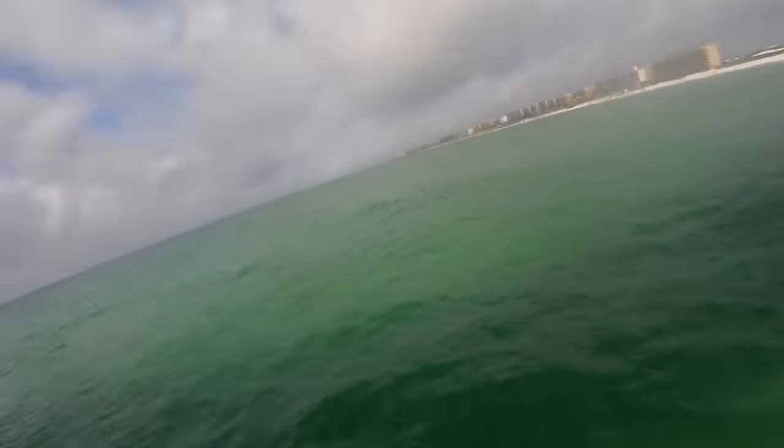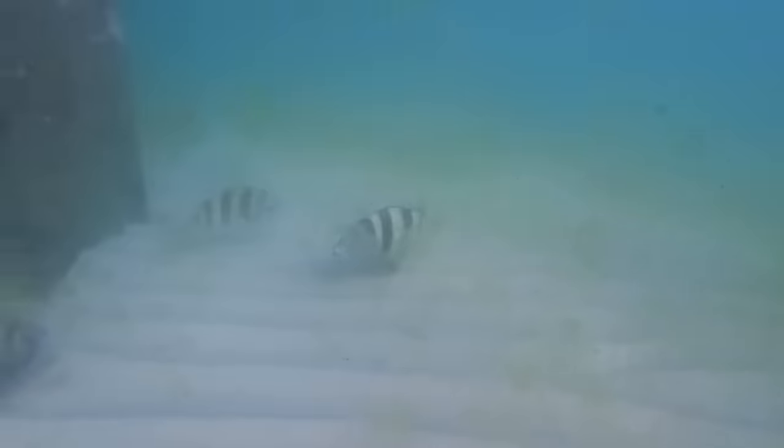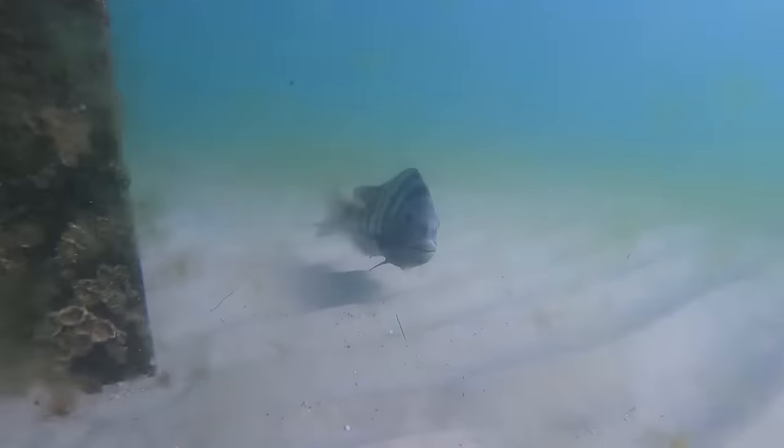So now we're dropping in the shallows. I walked down about halfway down there and check this out. Some big old sheep's head. Those are great to eat. And those are not small ones. Those guys are big. If you want to try to target these sheep's head, you're going to need to use light line with a little fiddler crab. It's the best way to catch them.